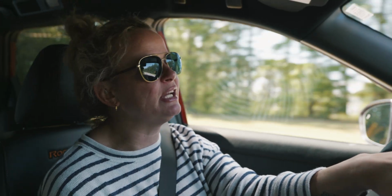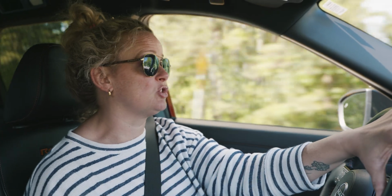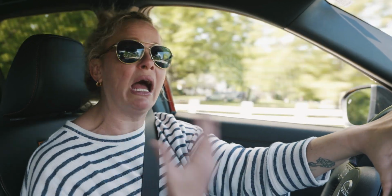I mean, I could get used to it. I do like this car enough that I would move past that. And I think it's also something you'd get used to as you drive it. I love the way it looks. It does drive well, other than those little things.